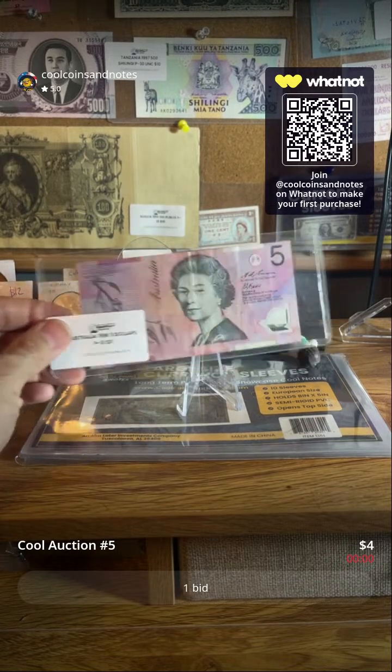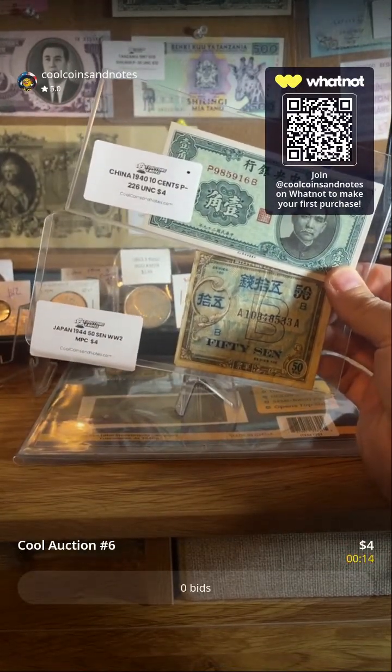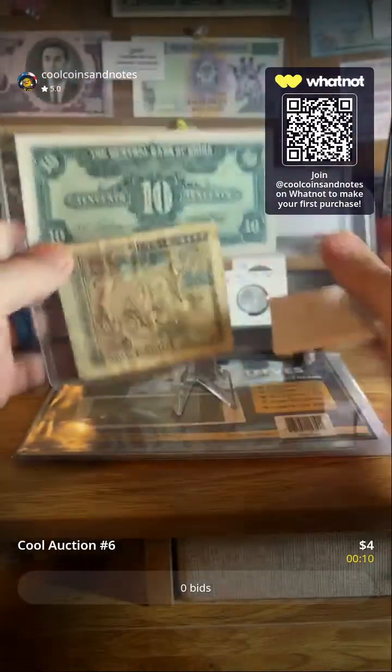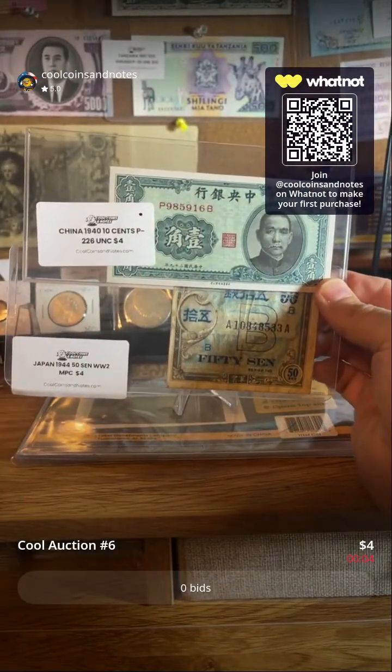Thank you, James. Enjoy. A lot of two. China and Japan. This is going to be a 1944 50 cent MPC and then an uncirculated 1940 10 cents China. You've got an MPC and a China there.